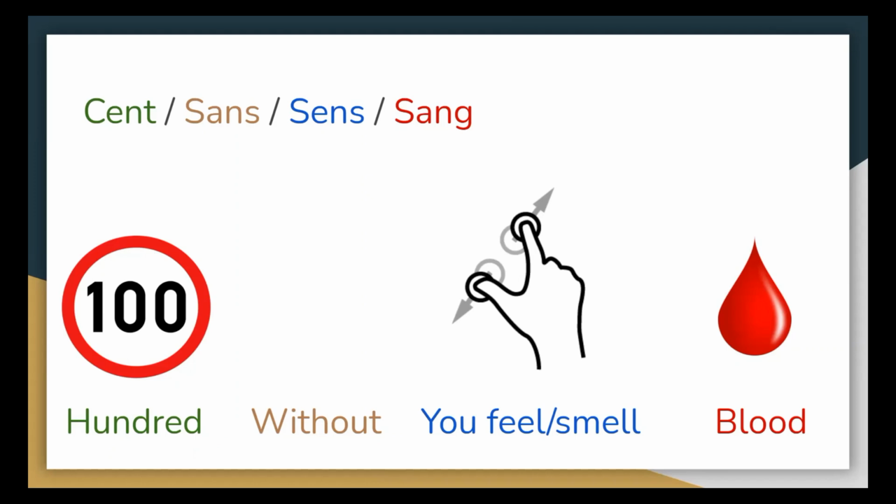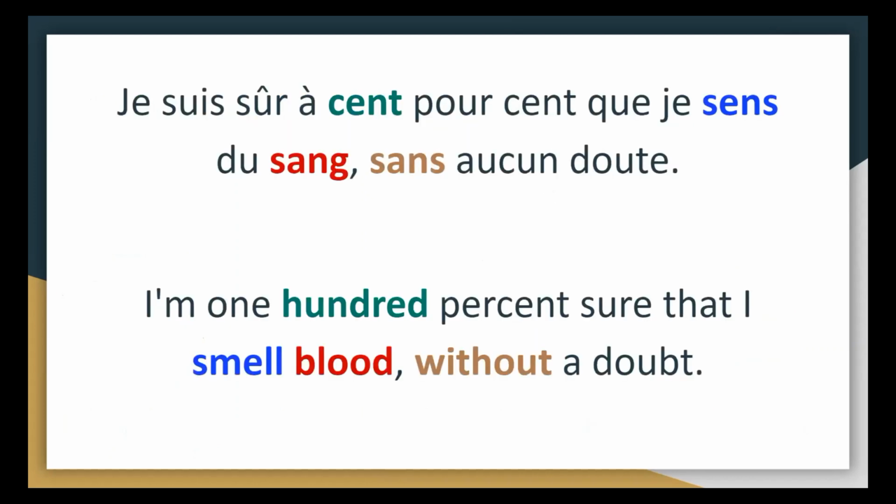The last one is sang, S-A-N-G, and this one means blood. An example is, je suis sûre à 100% que je sens du sang. Sans aucun doute. I'm 100% sure that I smell blood without a doubt.